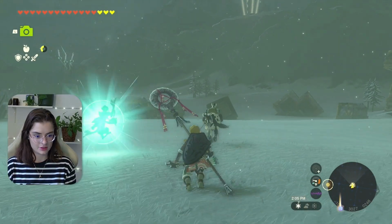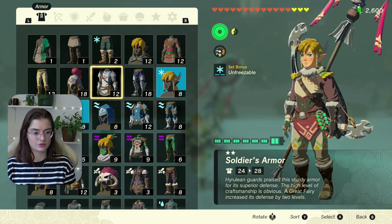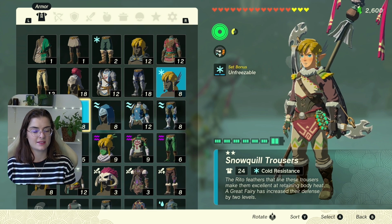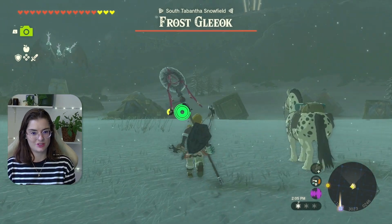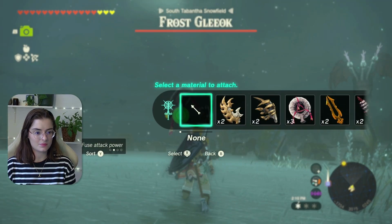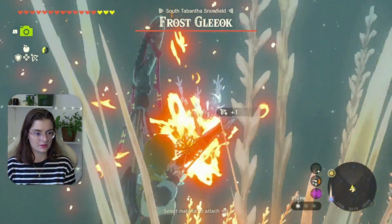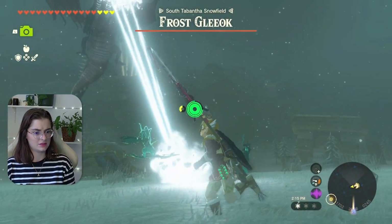Okay, so I was actually right. I could upgrade two things: my soldier's armor and also my snow quilt tunic, which means we have the entire set. This is actually the perfect timing because it gives us the set bonus unfreezable, which might be somewhat of a game changer in the upcoming battle. I already equipped my Lynel bow, which I'm hoping will help me defeat this guy pretty quickly. But we're still gonna have to be a little careful about this stuff happening.